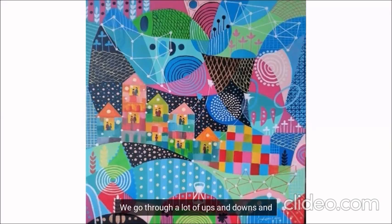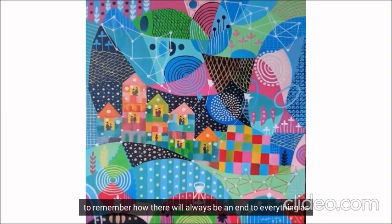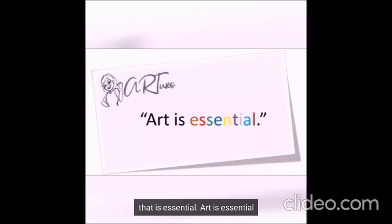We go through a lot of ups and downs and experience so many things that in the end, there is the end. We need to remember how there will always be an end to everything, as it gives us a sense of urgency to make the most of our existence while we still have breath. And that is essential. Art is essential.